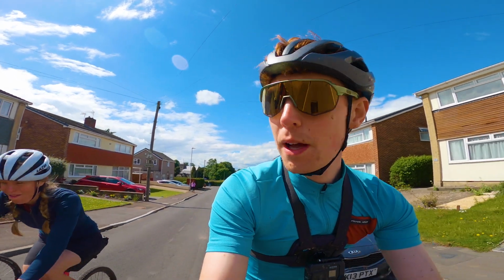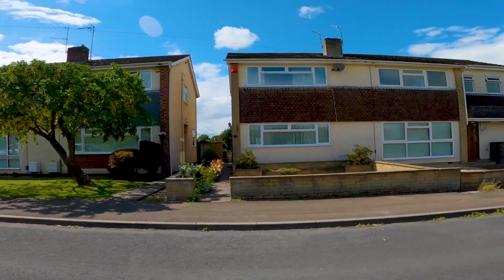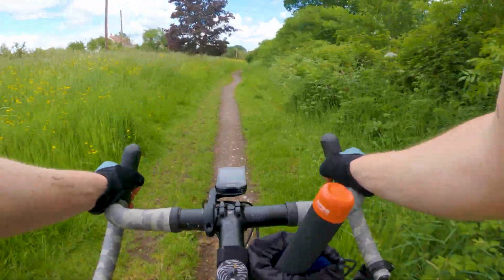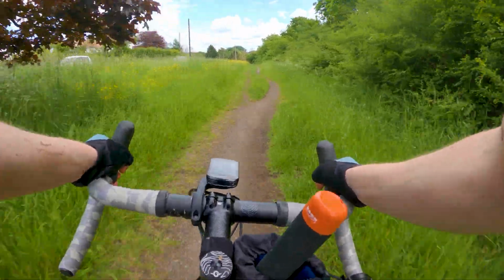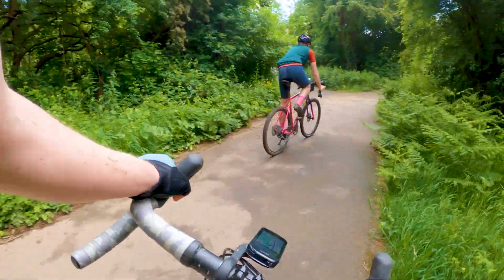Noodling our way through suburbia at the moment, in and out of the wilderness. A bit of a side wind now though, probably going to head south soon, if not already. So yeah, I think it's going to be quite tough with that tailwind being a headwind.